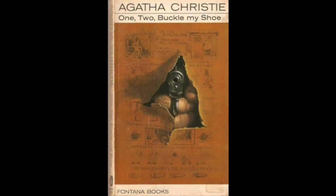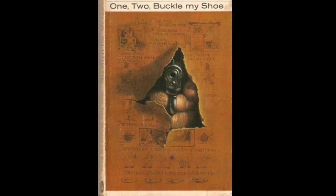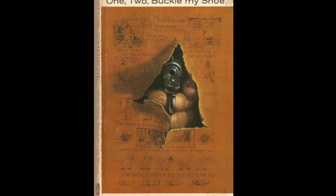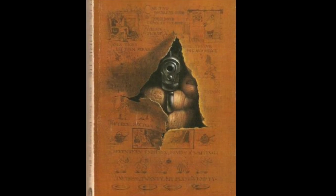To Buckle My Shoe, published in the US as Patriotic Murders, was one of Tom's early covers, and it was the first to use a nursery rhyme illustration in the background, with this innocent image brutally torn through with that menacing gun barrel pointing directly at the reader's face.